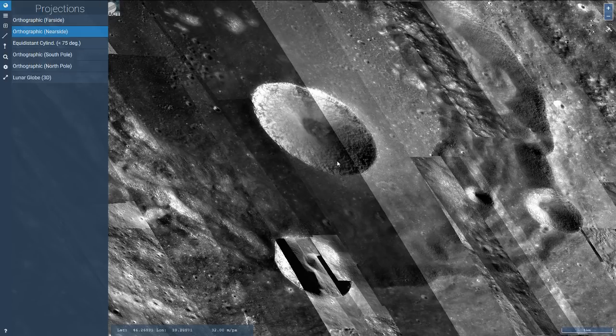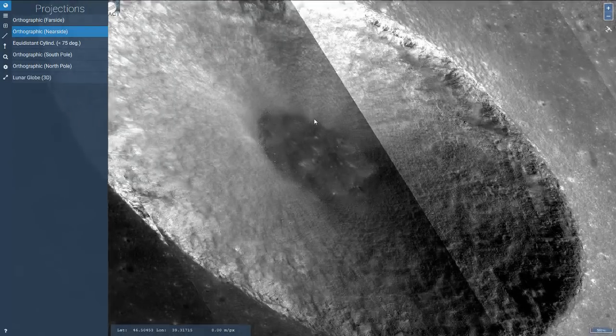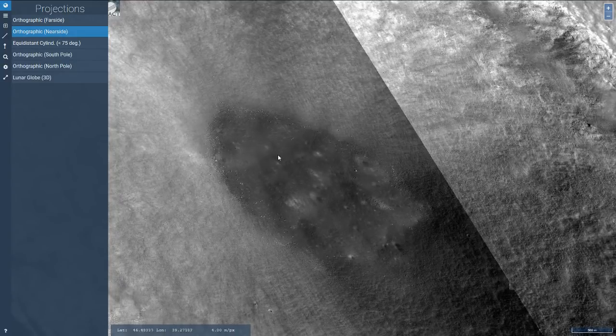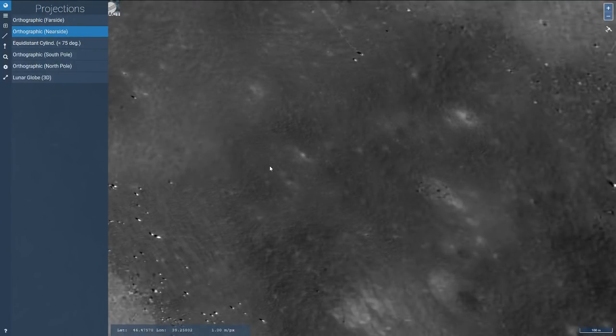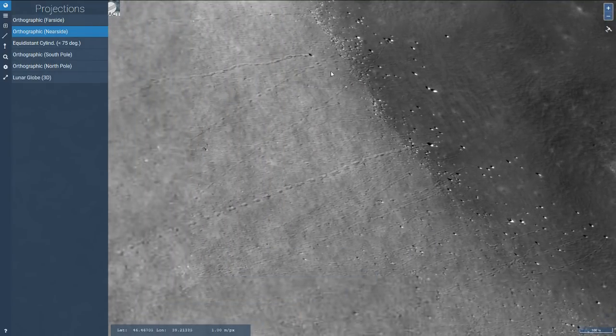Okay, but let's take a look now. This is 32 meters per pixel. Now we zoom into 16, and then 8, and then 4, here we go. And now look at individual rocks. And by the way, this is one I wanted to show you. Notice this.